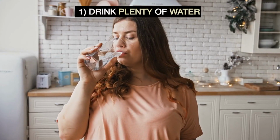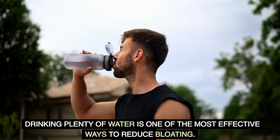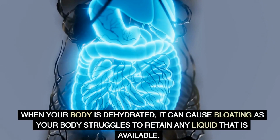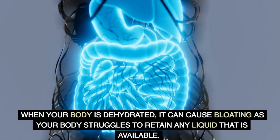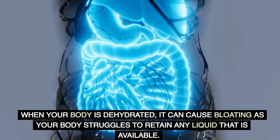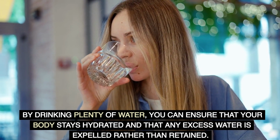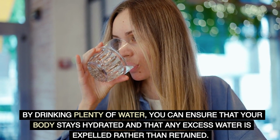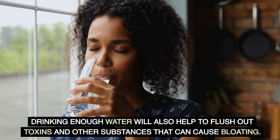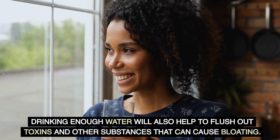1. Drink plenty of water. Drinking plenty of water is one of the most effective ways to reduce bloating. When your body is dehydrated, it can cause bloating as your body struggles to retain any liquid that is available. By drinking plenty of water, you can ensure that your body stays hydrated and that any excess water is expelled rather than retained. Drinking enough water will also help to flush out toxins and other substances that can cause bloating.